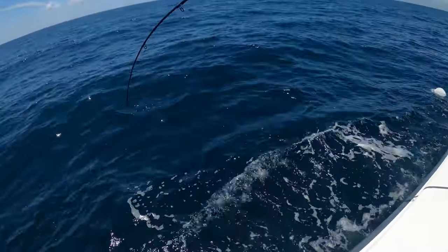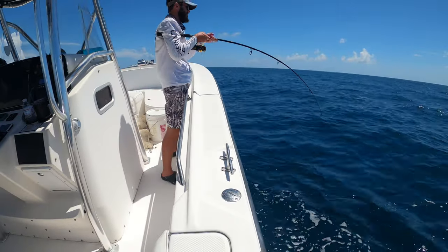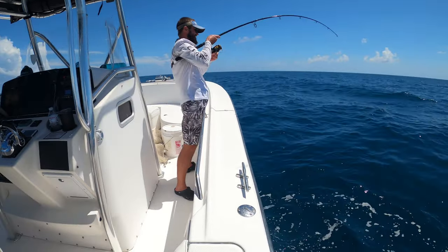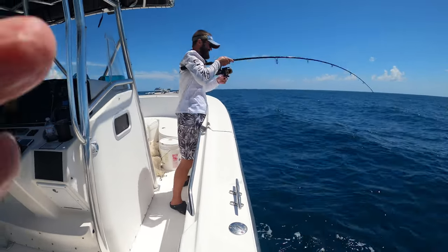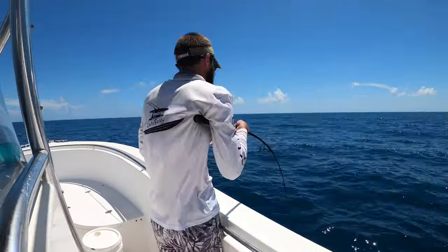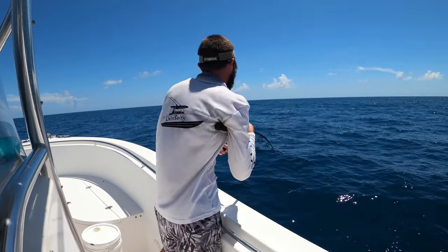Come on. Yeah, we gotta get this guy in. We have some pretty strong braid, pretty strong mono, good size hook. We need to get this guy in. Pull up, reel down. Pull up, reel down.